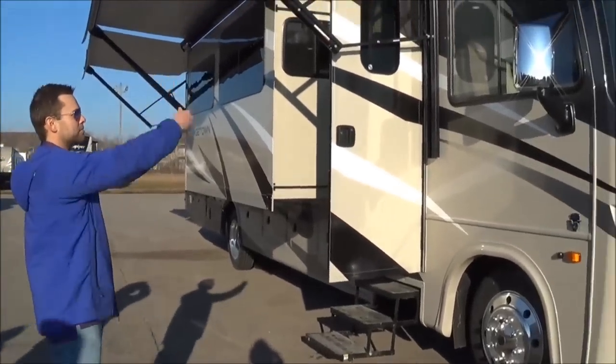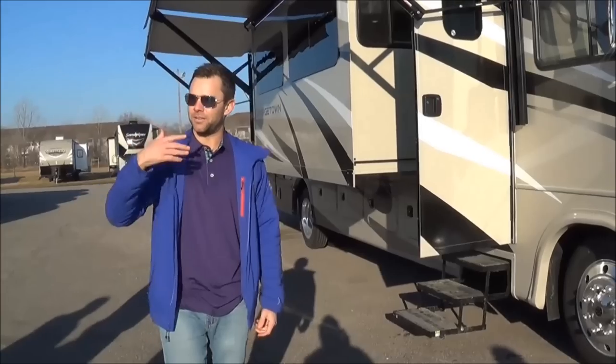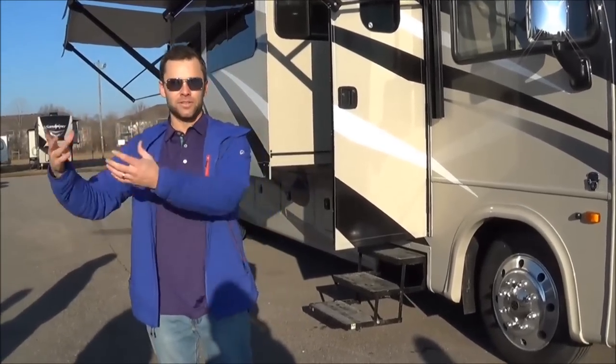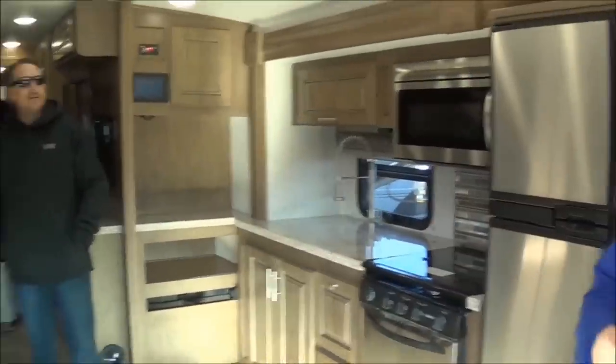You also have roller shades on the inside versus curtains. So right now the sun's directly in my eye. If I want to, I can roll the shade down and still see my mirror, versus rolling that curtain over, where now I'm blocking both.